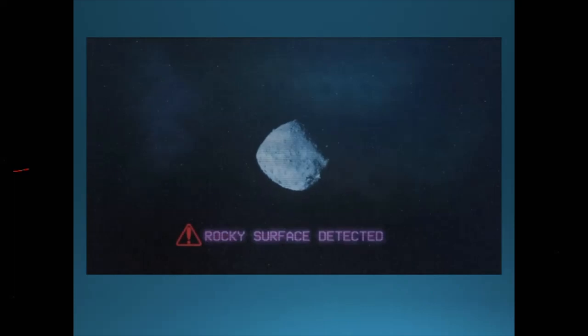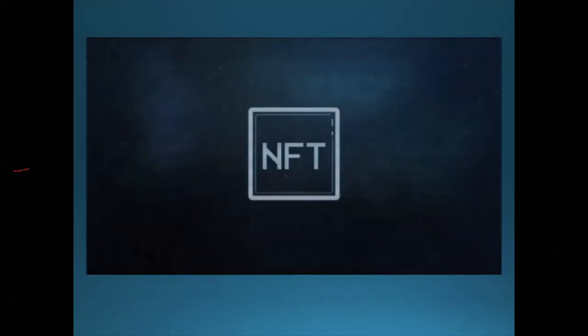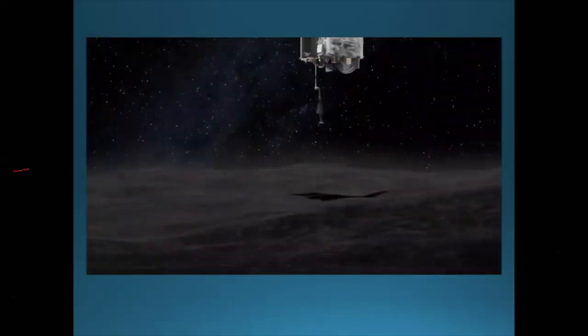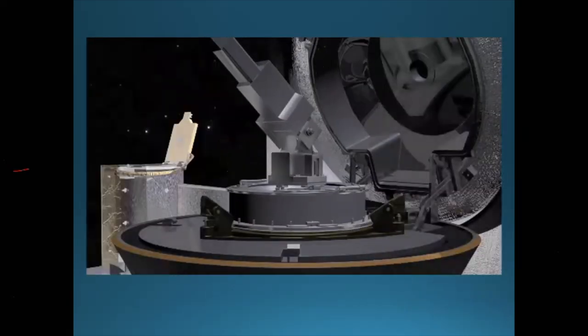Because of Bennu's extremely rocky surface, the team needed to adapt the spacecraft's navigation method to an optical approach known as natural feature tracking, or NFT. This is the first time this approach has been used in space, and it will allow OSIRIS-REx to steer itself down to collect a sample from Bennu. And now, OSIRIS-REx is looking to set another first for NASA: successfully collect a sample of an asteroid and deliver it to Earth by 2023.